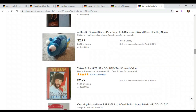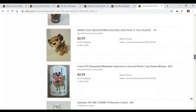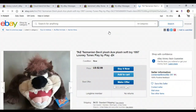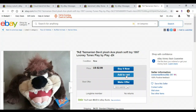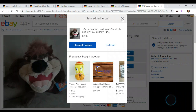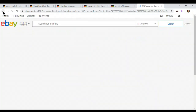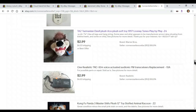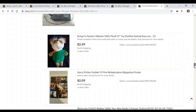I have enough Nemos. Doc McStuffins, oh, it's plastic. I don't want to deal with plastic. Tasmanian Devil, nice. How tall is he? 9 inches tall. It's not very tall, but for the price I'm going to get. And I'll let you know once he sends me the shipping costs and everything else. I'll let you know what I paid, and I'll start letting everybody know what I made on these items.